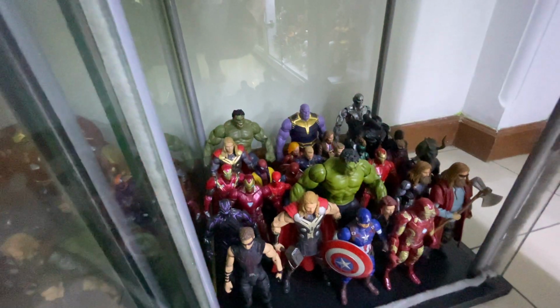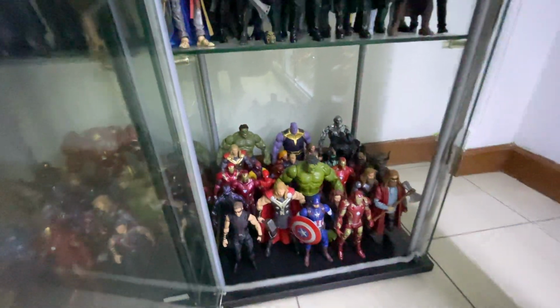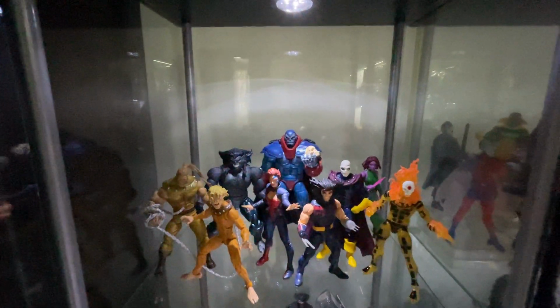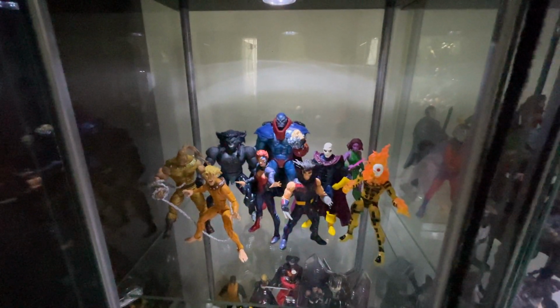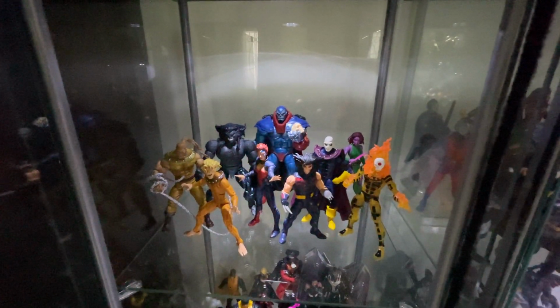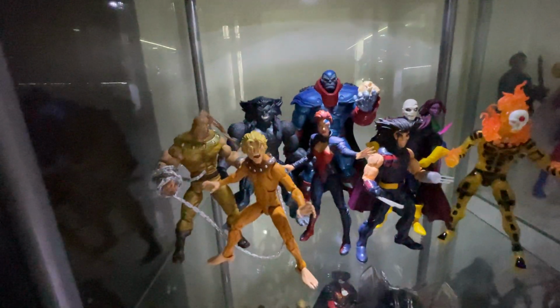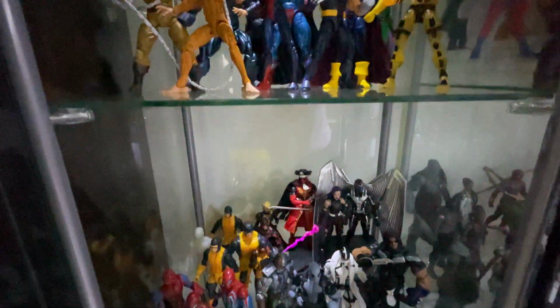And this is some MCU figures from Age of Ultrons and etc. And this is the Age of Apocalypse figures. Glad that we are finally getting a second wave of these guys. I don't know, I don't really like alternate universes except this one. It's just my personal favorite. Okay, going to get rid of those Toy Biz AOA Sabertooth soon.